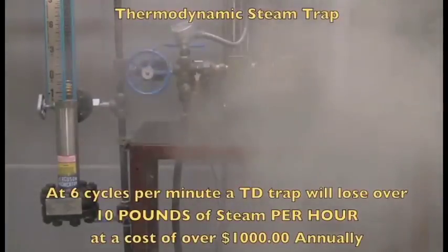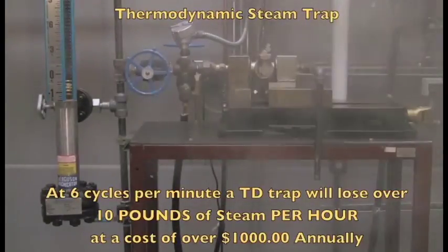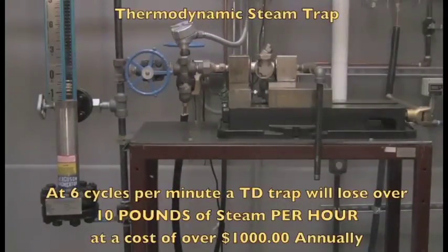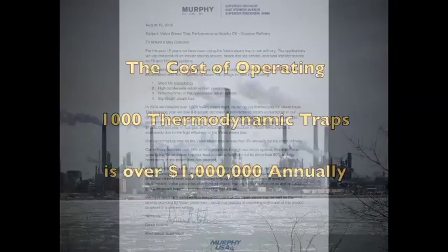At current energy costs and a cycle rate of 6 times per minute, the amount of steam required to operate a fully functional thermodynamic trap is in excess of $1,000 per year. The amount of steam loss necessary to operate a population of 1,000 thermodynamic traps is in excess of $1 million annually.